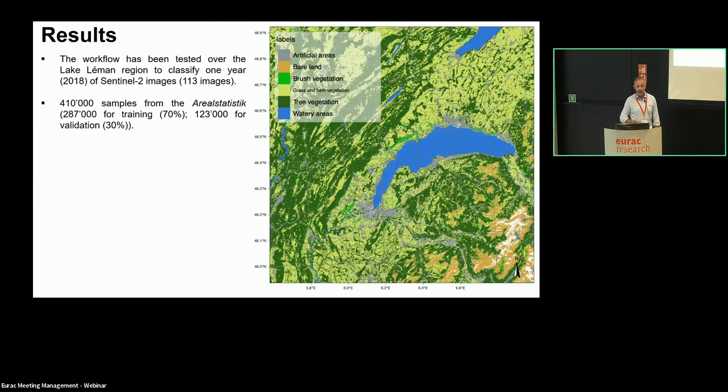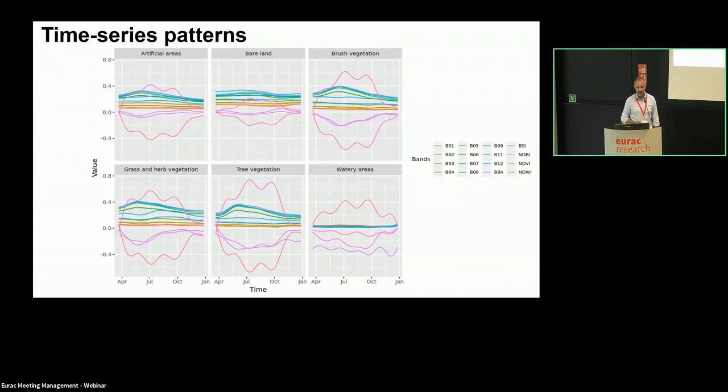We used as a use case the year 2018, because that was the last data set that we have from the areal statistics. We've seen the number of samples that we had over the area. We trained different models. We tested random forest, temporal convolutional neural network, and also the self-attention encoder, which is somehow the state of the art of deep learning models. And we obtain, in this case, the patterns of the different time series according to the different classes.